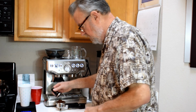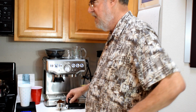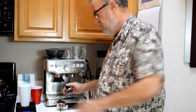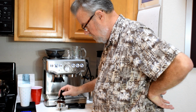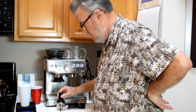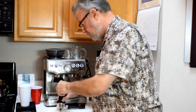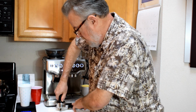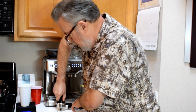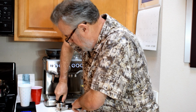There are lots of aftermarket gadgets for espresso making. So you can buy little collars, little chutes, little things that keep all this from falling out. You can buy special levelers and tampers. It is almost like iPhone accessory territory. There are so many gadgets.